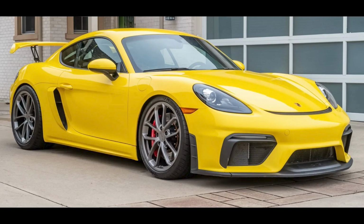A racing yellow 2020 Cayman GT4 with 3,000 miles sold for $125,718. Perhaps just a tad on the rich side, this is an attractive car that has had the suspension lowered and tweaked with new control arms and toe links. It must fly. Yellow.